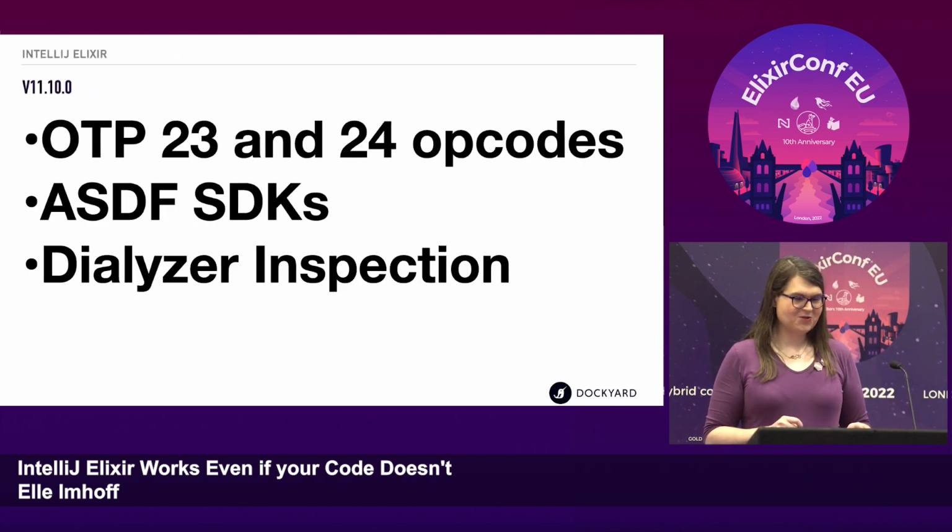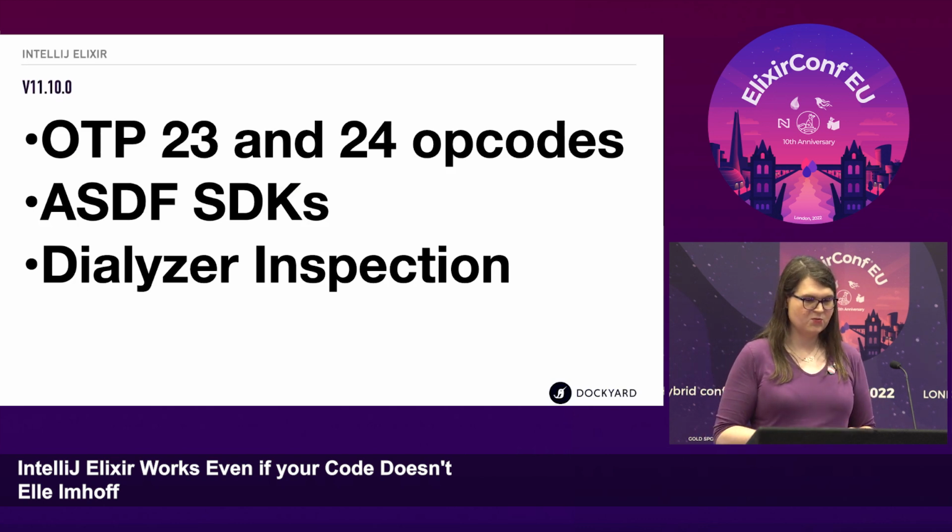After finding a 6-year-old bug, version 11.10 was much more chill. It only involved expanding support for newer versions of OTP and SDKs and porting the Credo inspection to work with Dialyzer too.